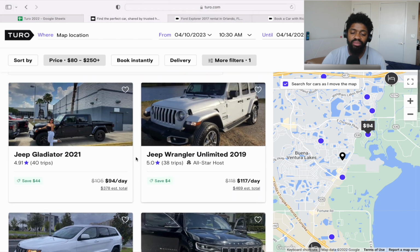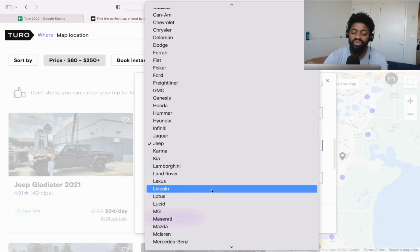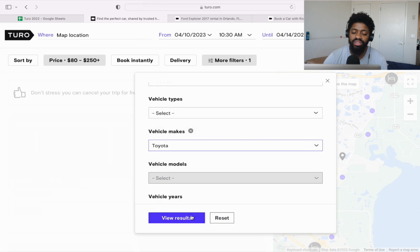I still think I like the Honda Pilot better as a pick. Let's take the Toyota. So I'm gonna do the Toyota and one more, and that's it.